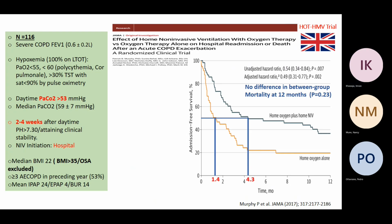And again, they admitted these patients. So in the German, Dutch, and British trials actually, they admitted these patients to get them acclimatized and get them titrated on the high intensity NIV. And again, this study also didn't include sleep apnea patients, so the average BMI is 32. So if you have end-stage COPD on oxygen, they have tried pretty much everything and they're still symptomatic, this is the way to go.